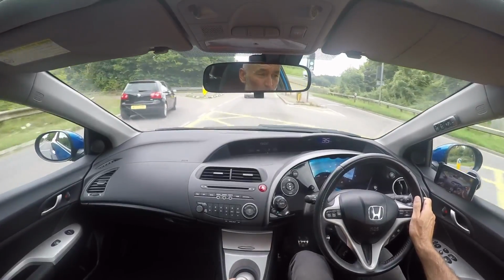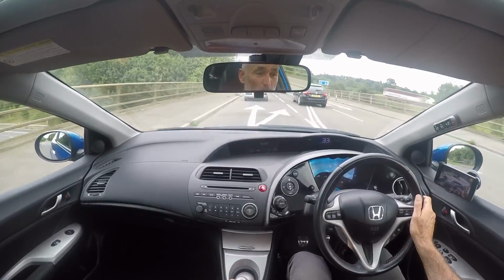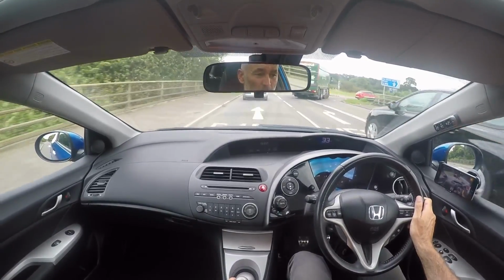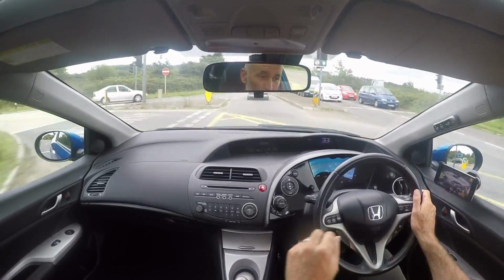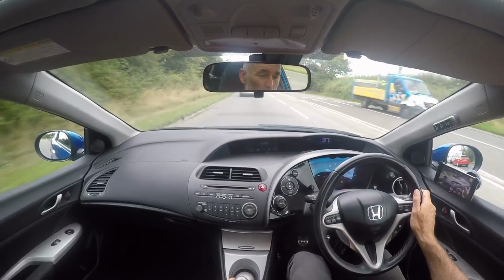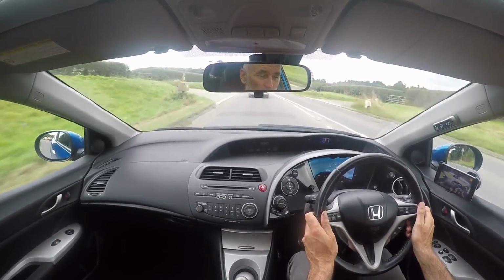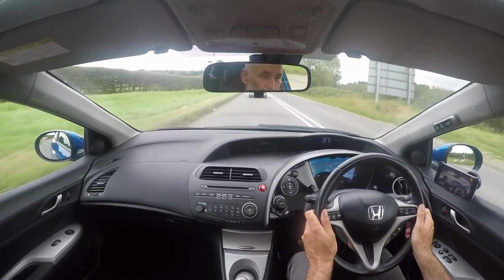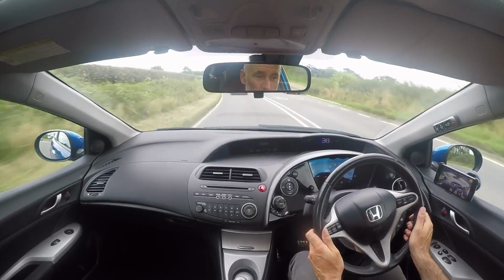Interesting that the most common part exchange on the Type S's and the other Civics are sporty cars, things that aren't made anymore, like the Toyota Celicas and certain Subaru models, and some sporty Japanese stuff where there isn't a direct replacement anymore, and it seems that Honda sort of cornered this part of the market. But anyway, the whole purpose of the video was to give some feedback as to the car.